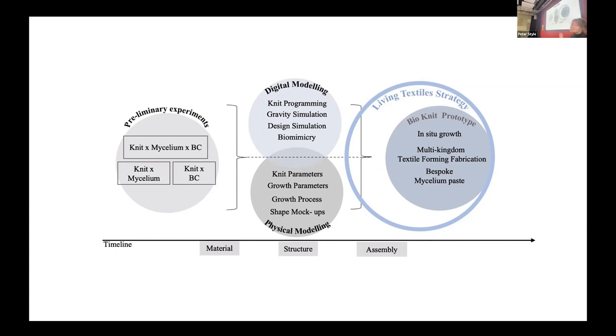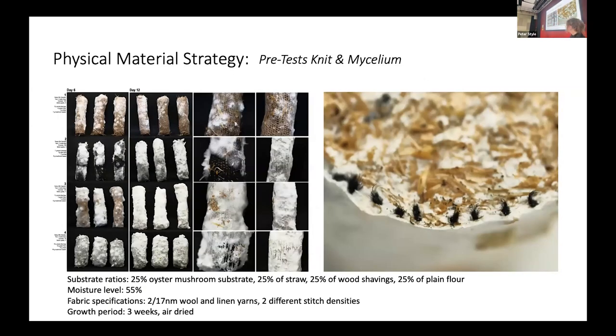So the central methodology, what we show here, is actually divided into material, structure and assembly. We did some preliminary tests, and then the middle part really combines digital modeling, but also the physical modeling informing each other, which then results in the assembly, which actually brings all of these parameters together in an iterative process also, of course.